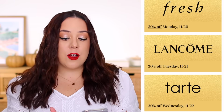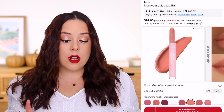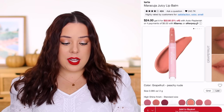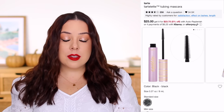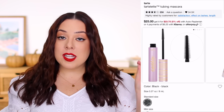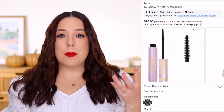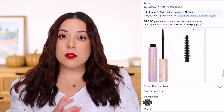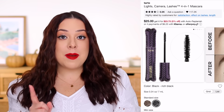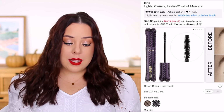Tarte is 30% off on a Wednesday. They obviously have a lot of products that have gone viral, including the Tarte Maracuja Juicy Lips. They're basically like glossy balms. Very, very nice. I really do like the Tartelette Tubing Mascara. I have that open right now. It does a great job of like lifting the lashes, adding drama without being too clumpy. Like some tubing mascaras are too clumpy. That's not one of them. I really enjoy that. The Tarte Lights Camera Lashes Mascara is the one that I like a little bit more though. That one does a great job if you want dramatic lashes.